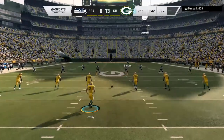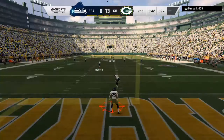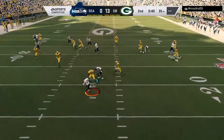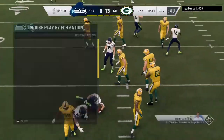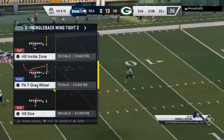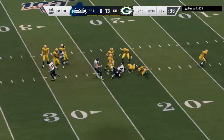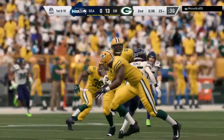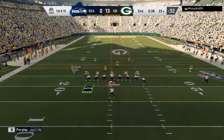So with the missed PAT in his rearview mirror, he goes back out to kick this one off. This fielded a few yards into the end zone. And he'll get across the 20 before he's brought down at about the 23-yard line. Coming to the line here to begin their next drive, the Seahawks offense.